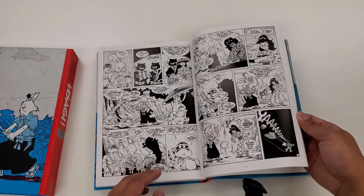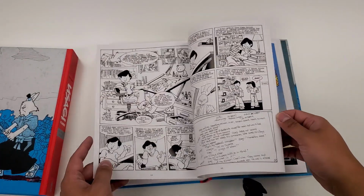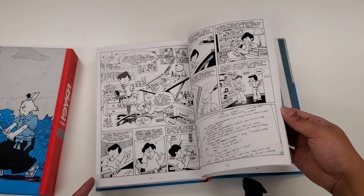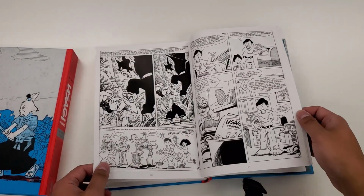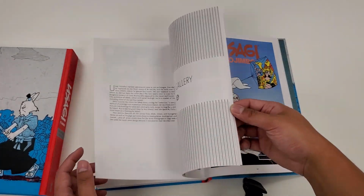So if you like TMNT, these are really fun to check out. And then also, where's another one? How I Do Usagi. Basically, it's a comic of Stan Sakai talking to you, saying how he makes Usagi Yojimbo, and he tells it to you through a comic, through a bunch of panels, which is really, really cool. That's the first time I've seen this, so I like that.